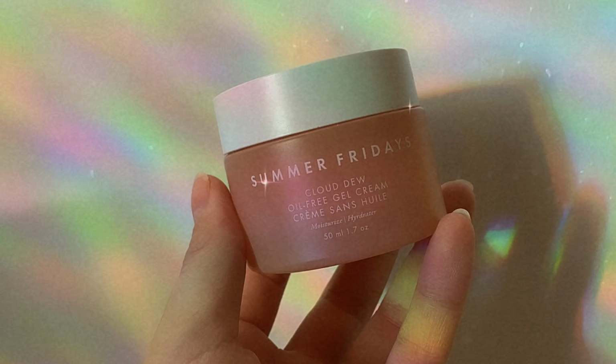And then for my daily moisturizer, I really love this one. This is the Summer Fridays Cloud Dew Oil-Free Gel Cream. I love going in with a gel cream in the daytime since I do have a little bit more of an oily skin type. It just moisturizes my skin perfectly and doesn't feel heavy on my skin whatsoever.